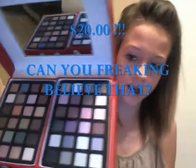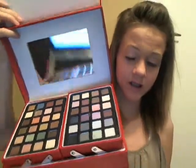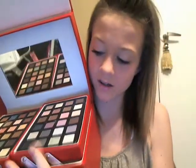Yeah. The next thing is really big, but it was very cheap. $20 at Ulta. I actually saw it in a magazine, but my mom went and got it for me for Christmas. It is a big box. Like, big. And it has all that eyeshadow. It is some of the prettiest colors of eyeshadow I have ever seen. And then you open these up.